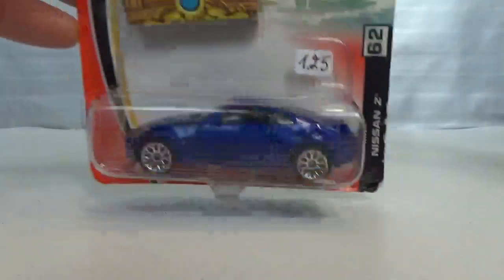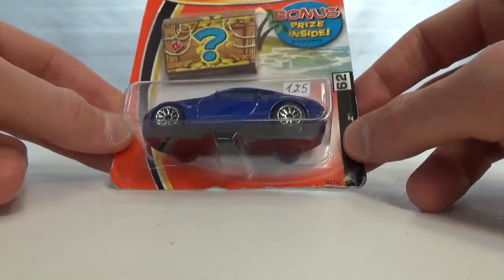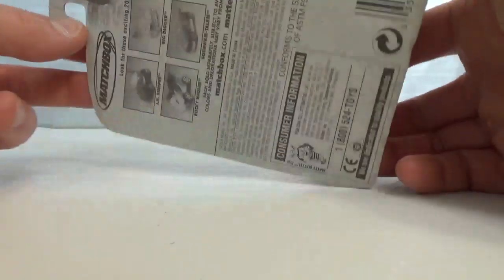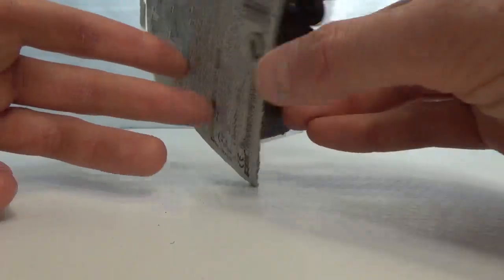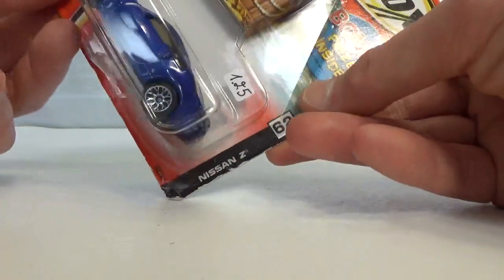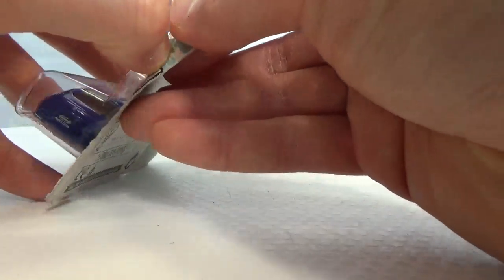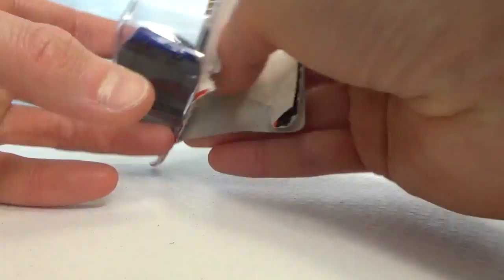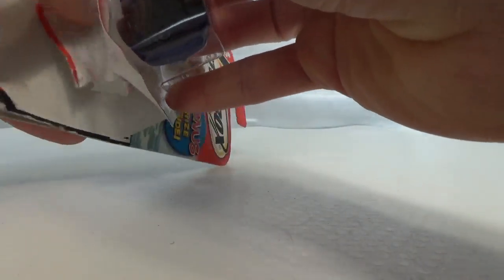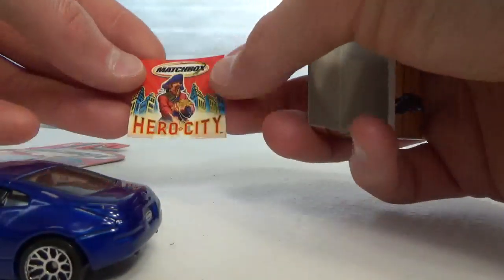And then we got the Matchbox version. This is a pretty early version, probably the first year. American long card, 2005 release, called Nissan Z on the packaging. Kind of a big blister, so see. Maybe I should have opened it like this. It would have been easier probably, like I usually open them. That's the treasure, a sticker.